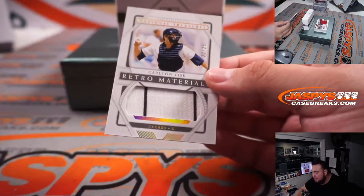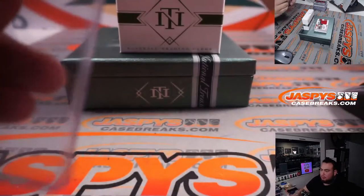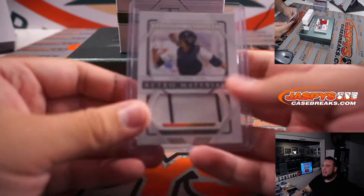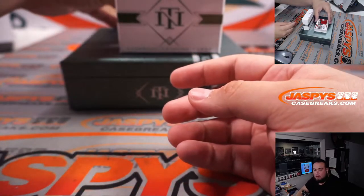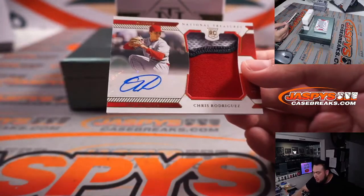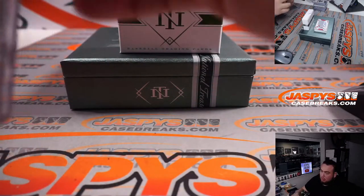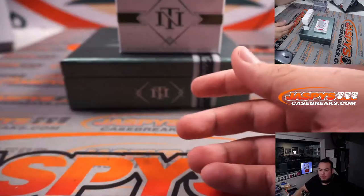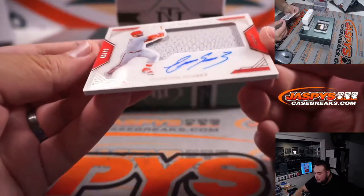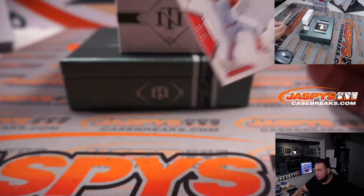Some pinstripes, cards, and fists, Chicago White Sox edition. 20 out of 25. White Sox going to Matt. You have a patch autograph of Chris Rodriguez to 49, and it is Los Angeles Angels edition. Angels, that is going to Matt. And Eugenio Suarez, that is 46 out of 49. There you go.